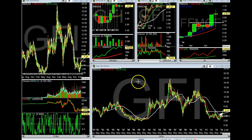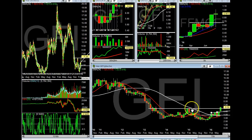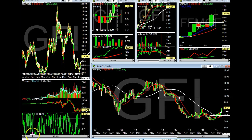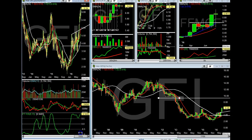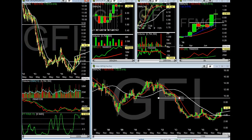So Goldfields. Here, you can see the previous high break on GFI, right? Previous high break will get you into previous lows. So that looks promising if the long-term bullishness can stay intact. Pretty nice. Six break will get you to 9.